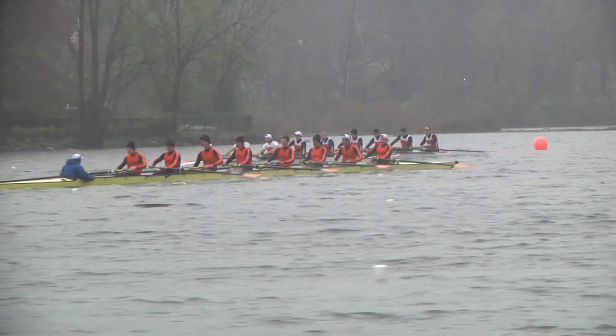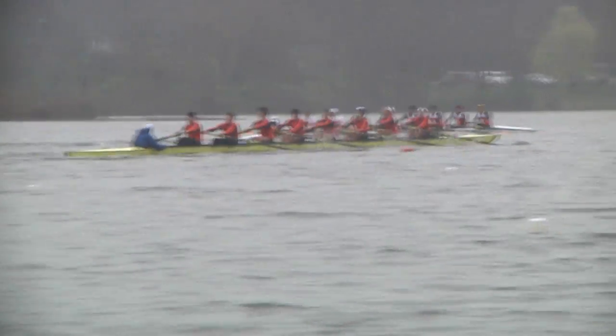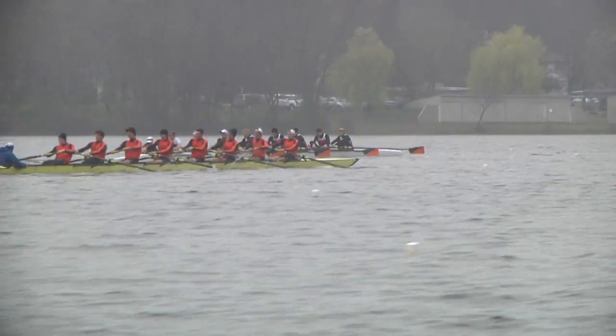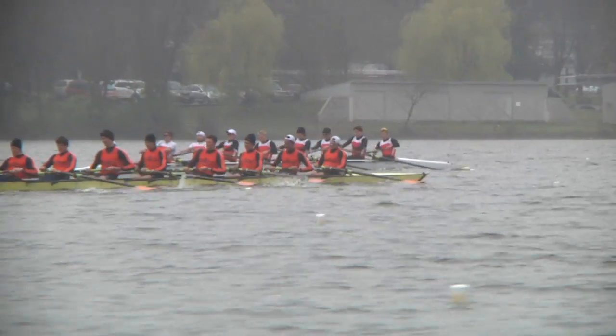Boats will start to jump the rate a little bit here. There it goes. Princeton just popped the rate, 1 to 2 beats. Syracuse now through 500 just popped the rate a little bit. Georgetown coming on to 500 meters.